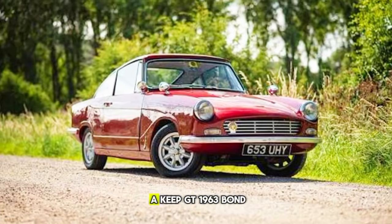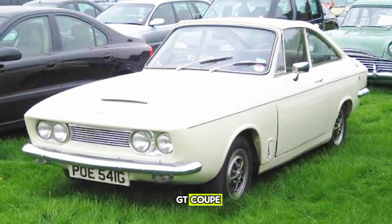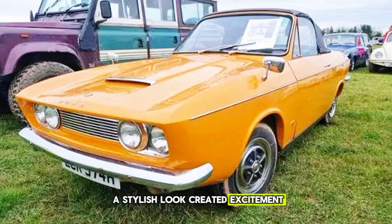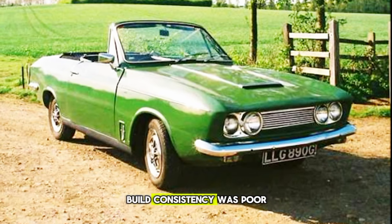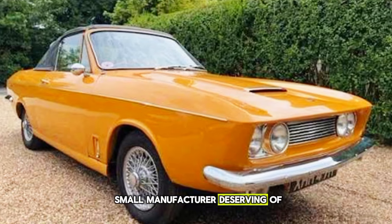Number 5, Bond Équipe GT, 1963. Bond cars wanted an accessible GT coupe. A glass fiber body, Triumph Herald underpinnings, and a stylish look created excitement. But mechanical limitations under sporting demands exposed weaknesses. Power was insufficient for the GT image, build consistency was poor, and refinement lacked. A brave attempt by a small manufacturer, deserving of better luck.